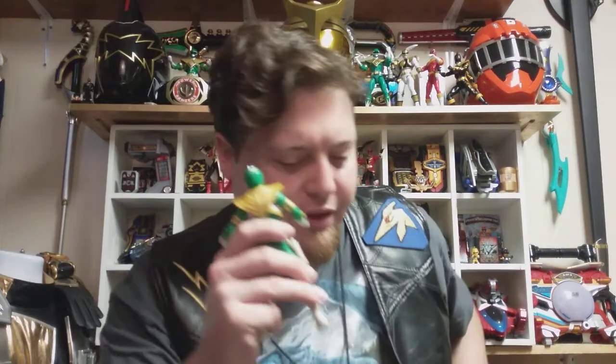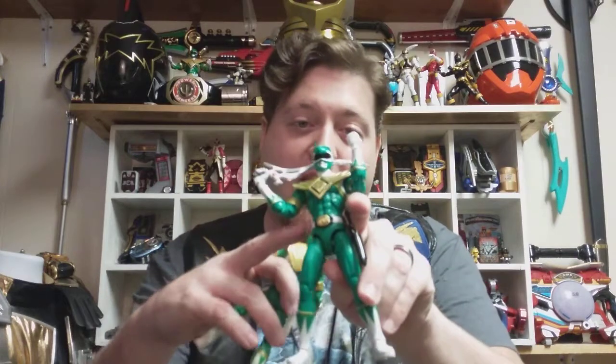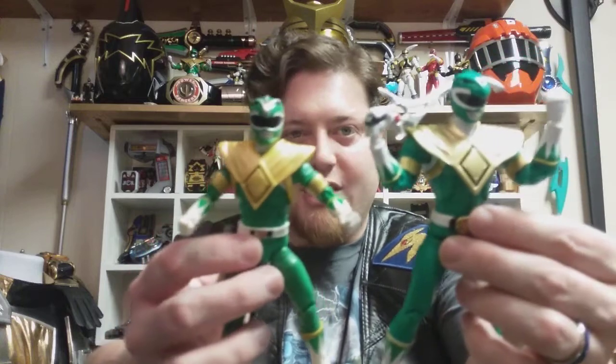I don't want to run this too long, but real quick, I am going to bring down my Legacy Green Ranger, and oh man, guys. All righty, guys. Like I said when I was reviewing the Tommy Legacy Collection, I'm not a fan of the over-embellished muscular definition, like on the abs, but I can overlook that in this case. Look, guys: Legacy version, Lightning Collection. Even the shade of green is different.